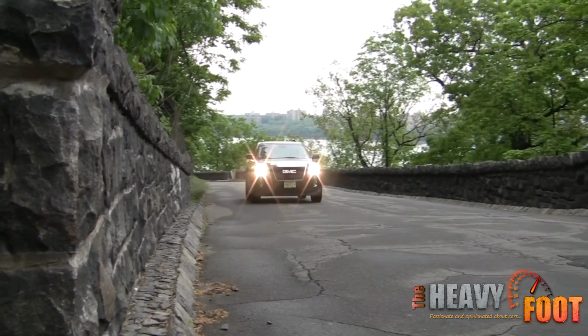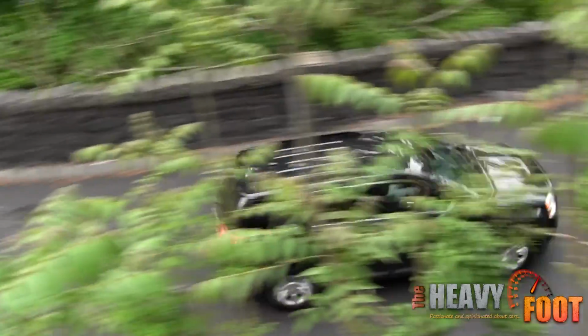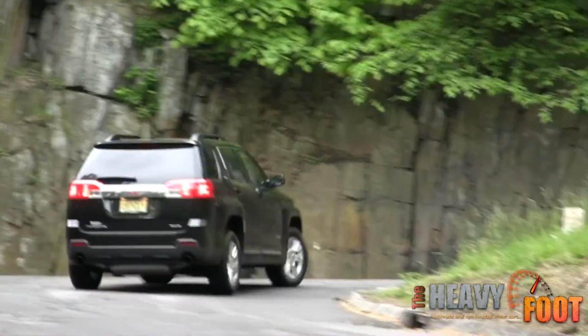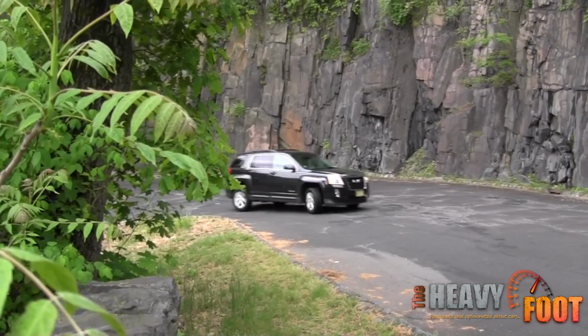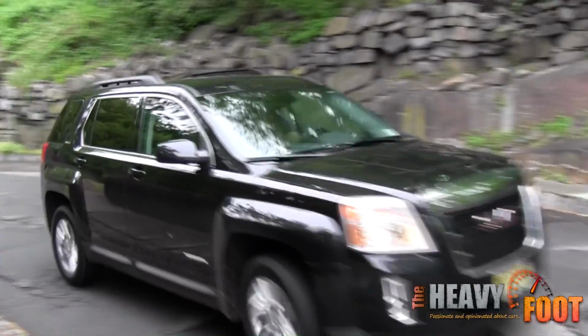There are some little issues in the car that you do have to overlook, and they're easy to overlook. They're not as bad as most cars. So GMC Terrain, definite buy for small crossover SUV.